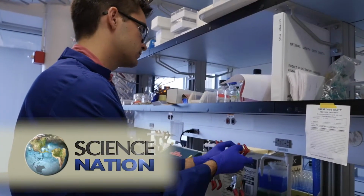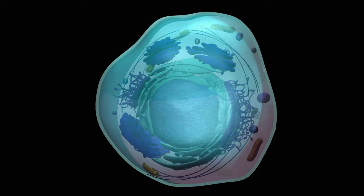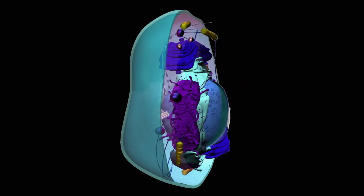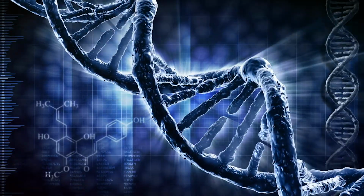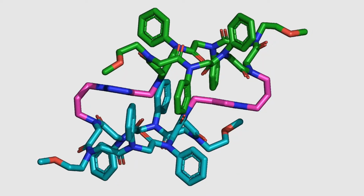The old saying goes, you can't beat Mother Nature. You know, every time we think that we can beat Mother Nature, we are humbled over and over again. In cell biology, DNA is usually the star of the show. But DNA is just a blueprint, a set of instructions for building proteins.